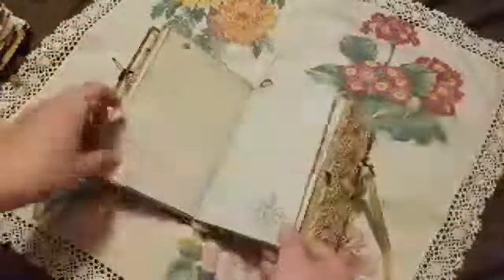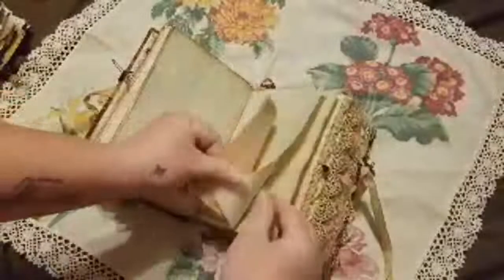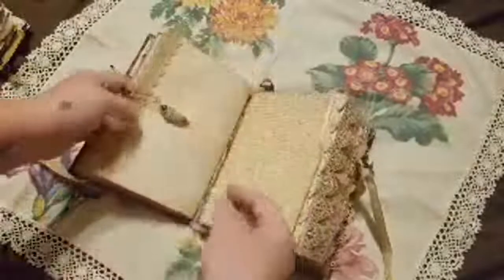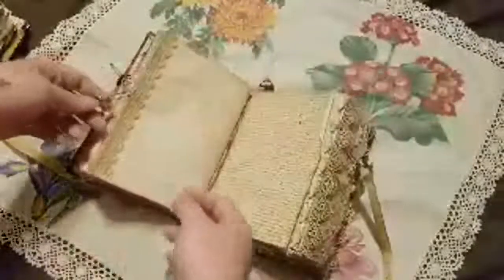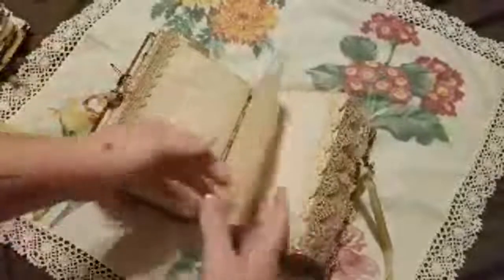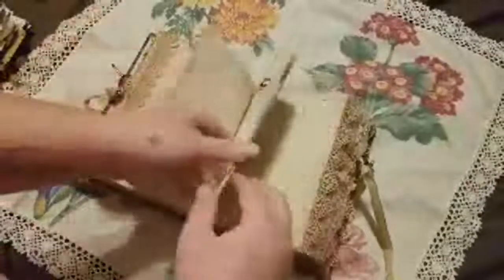Some more of that cool maroon stamping throughout. Little button, cheesecloth, and paper. She really did a great job. And like I said, this one I may use to write in one day just because I think it's gorgeous and there are so many blank pages.